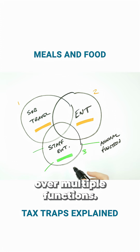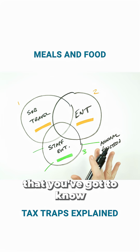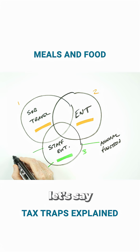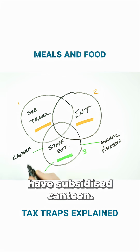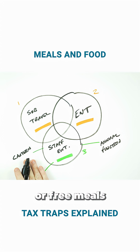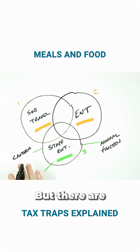You can split it over multiple functions, but we won't go too deep into that in this video. But if it is that, you've got to know that it's that and that you're potentially using up some of their limits. Now, on top of that, let's say you've bought some food in, you could potentially have a subsidised canteen. If you think about these big organisations, quite often they will have their own canteen. It could be, if it met the criteria, subsidised or free meals under canteen. And that's also okay. And actually that's tax exempt for the individuals. But there are criteria for it.